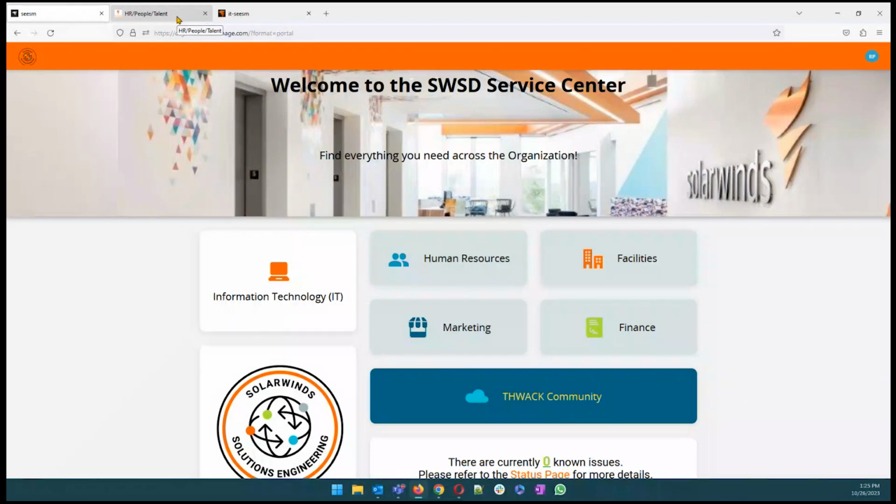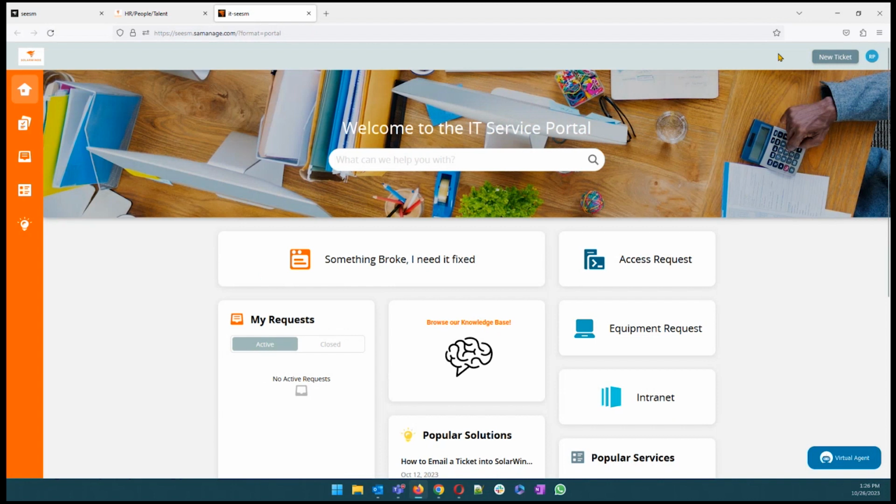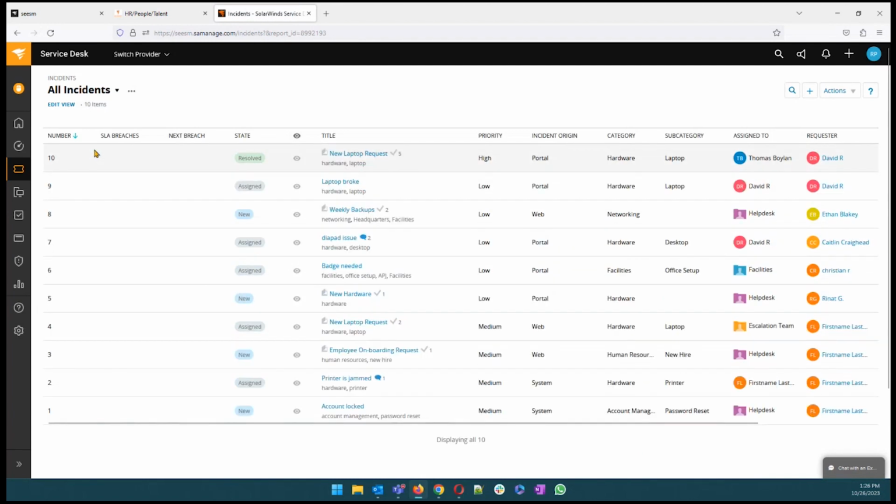So I can create such a role for a user that I cannot log in to the HR portal as a technician. Here I can have only my account tab available, so I can only create tickets in the HR portal. But when I go back to the IT side, I have access, so I can go back to the platform and work on any ticket which has been created in the IT portal. This way you have security between each and every tenant which has been created in the platform.